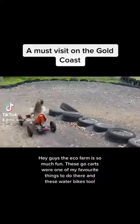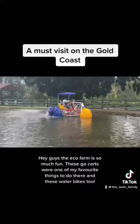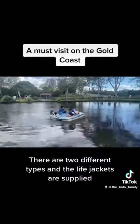Hey guys, the Eco Farm is so much fun. These go-karts were one of my favorite things to do there, and these water bikes too. There are two different types, and the life jackets are supplied.